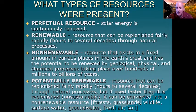Soil takes a long time to be made. You can use soil, you can fertilize it, and make it a renewable resource if you don't use it all. But if it erodes away, it's gone, and it's going to take thousands of years to get new soil. So that's potentially renewable. And that's going to be very important in our discussion here.